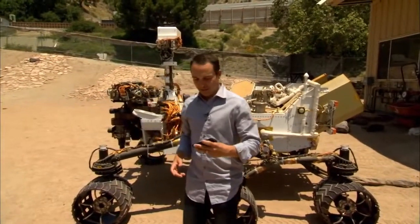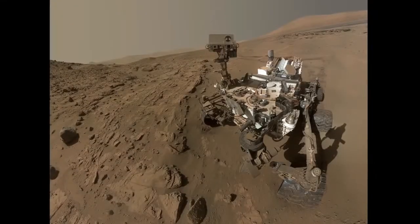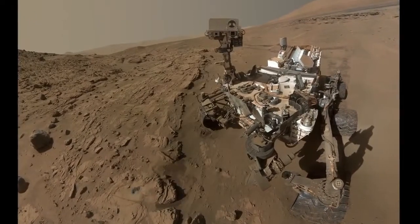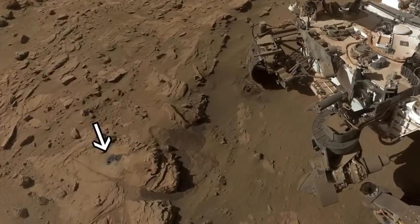It reached out its robotic arm, just like me with my camera phone, and it used the MAHLI to take a series of pictures that it stitched together to take its self-portrait. The rover took a selfie before drilling and after, so you can even see where it drilled a hole on Mars. As we drive from the Kimberley to Murray Buttes at the base of Mount Sharp, we've tried to identify the best path for the rover.